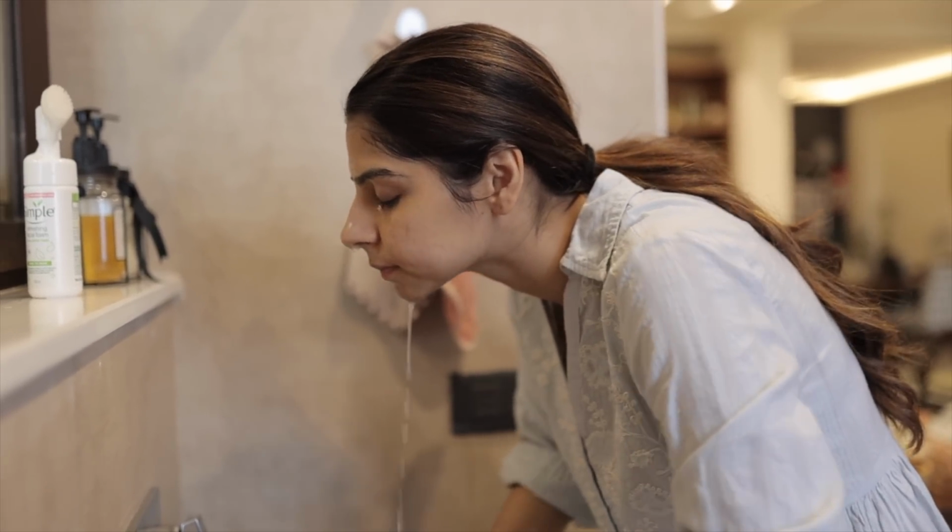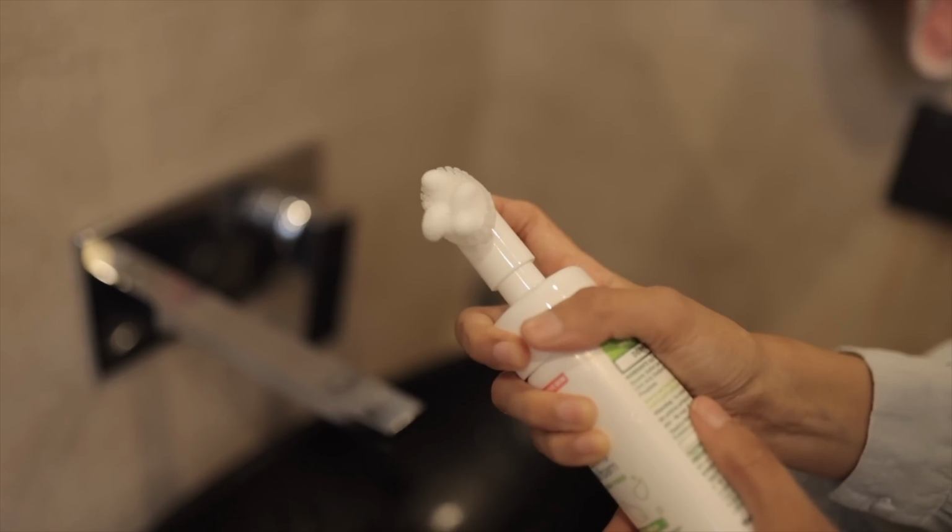I feel like this is great for traveling because, like I said, traveling can be very stressful for your face. You tend to break out, you tend to become too dry, and this Simple face wash can really help with that. And I also really like the texture of it. I'm going to link it down below for you guys in case you haven't tried this before, and trust me, you will like it.